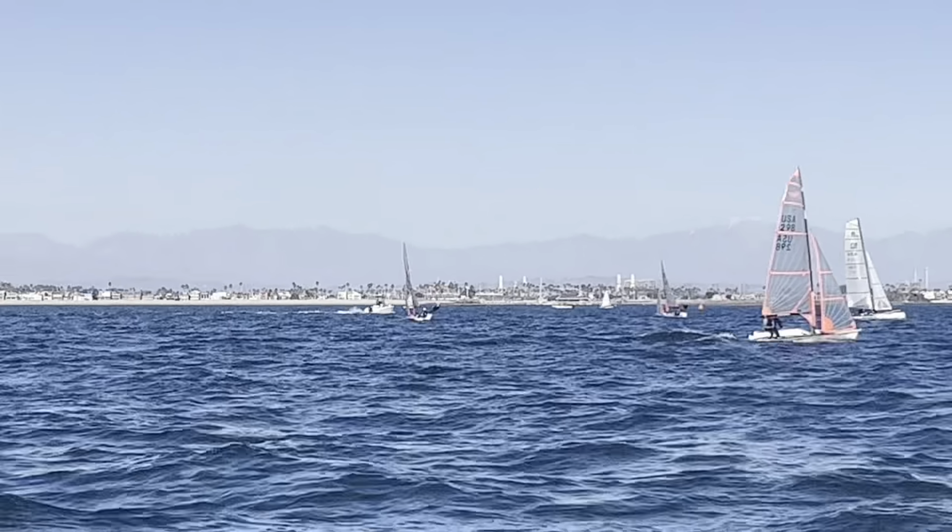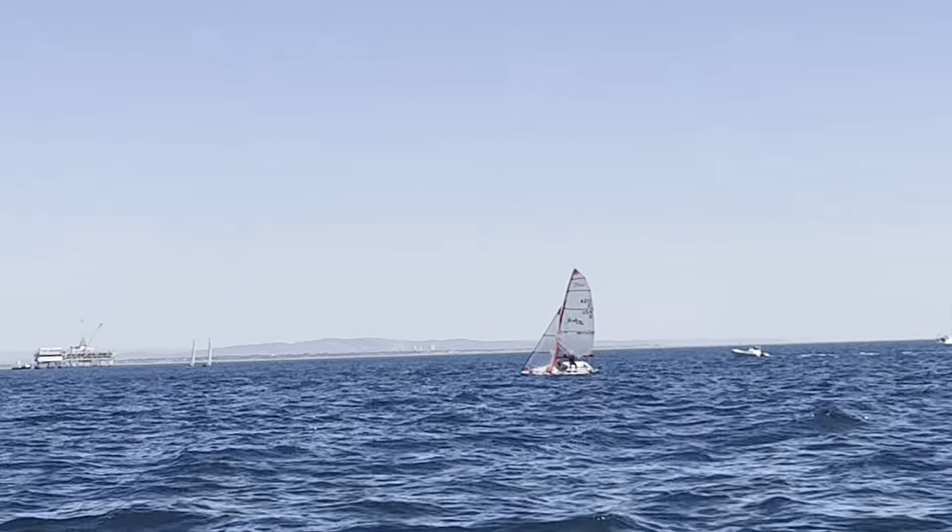Really good tack right there. Now you're going into full roll tack mode. You heel to windward as you go into the tack. That's all right.